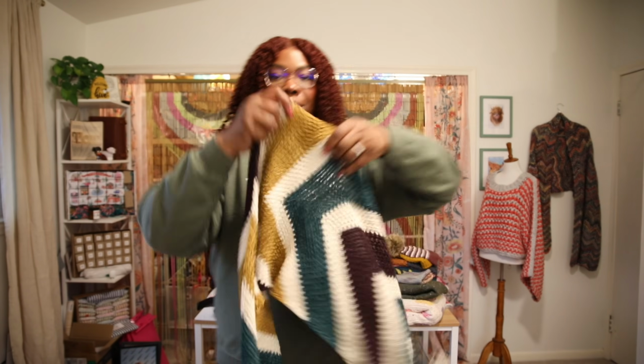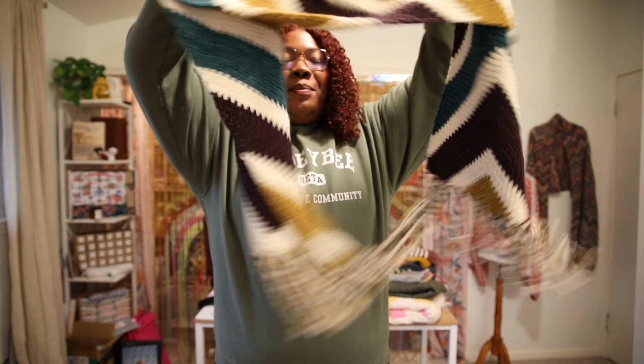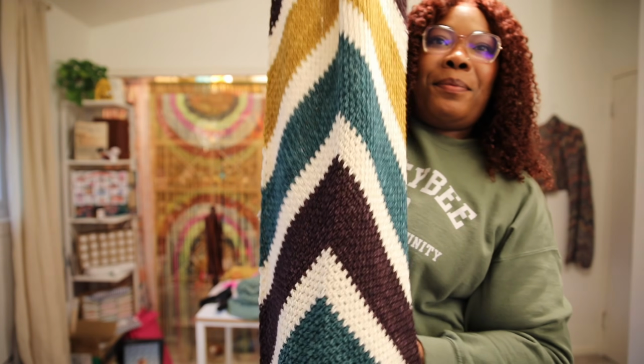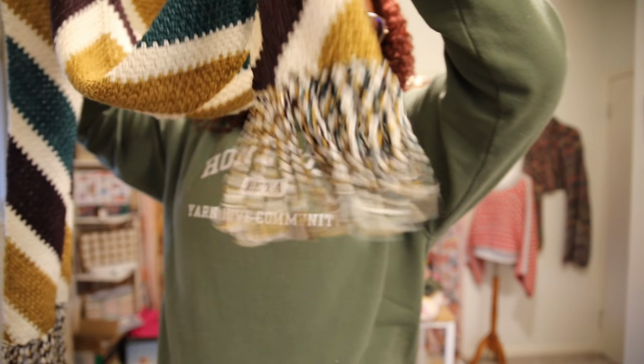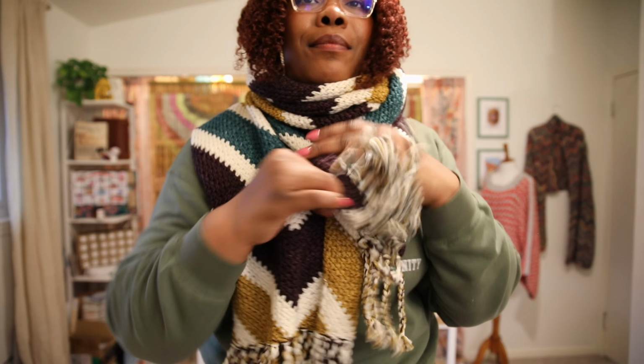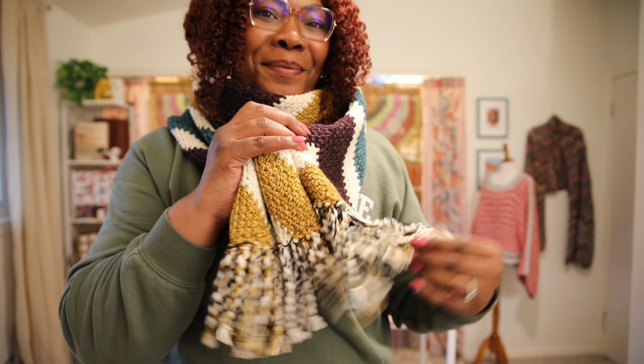Here is the Odyssey wrap. I made this as part of Make It CAL, and I really fell in love with these colors. It was giving collegiate realness with the bold, high contrast color blocking, and I'm sure you can guess my favorite part of this scarf, the tassel. This one is extra long and cozy, made with merino wool to keep you warm all winter long. Whoever snags this is in for a very squishy treat.